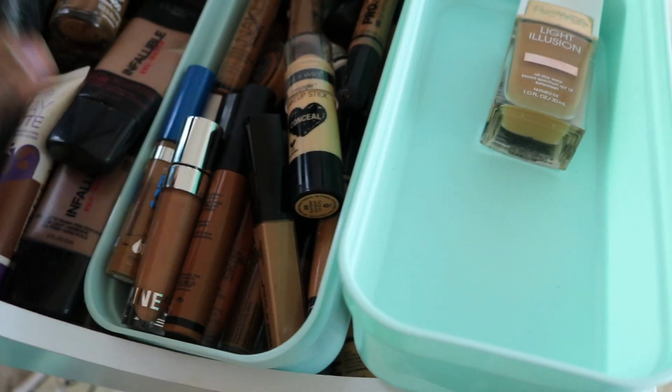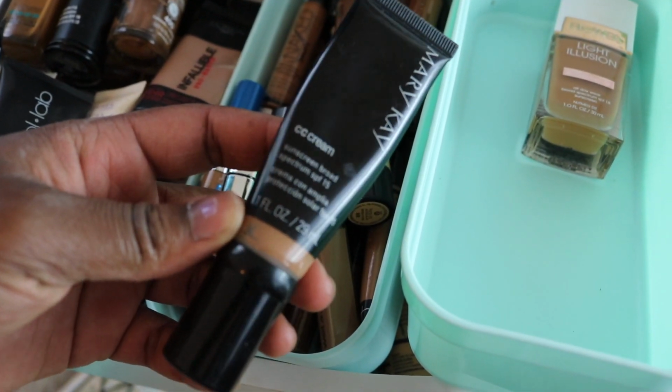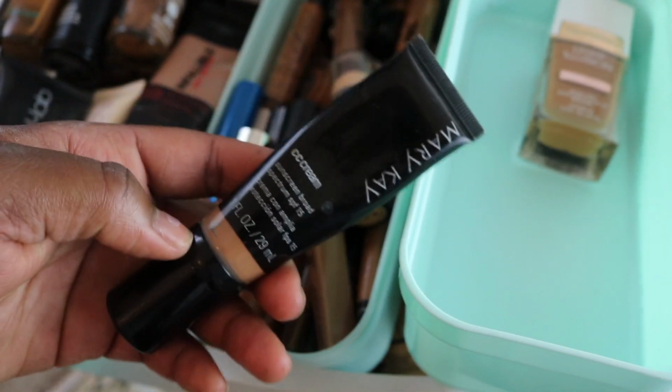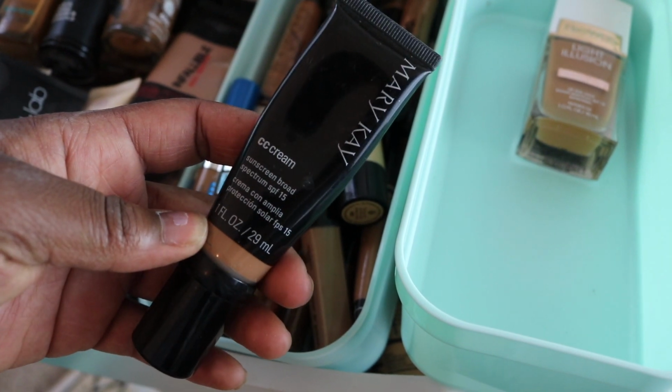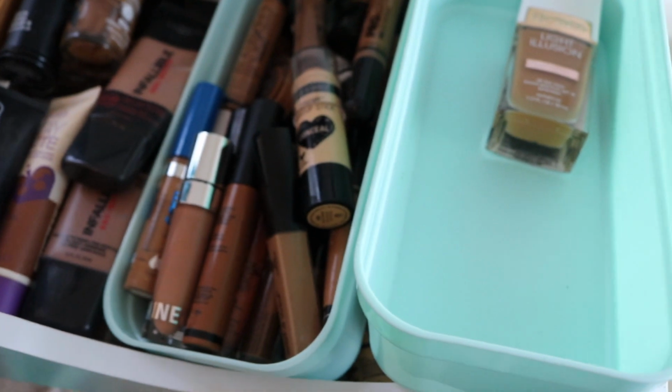The first keep. I have this Mary Kay CC cream, and I have this in the shade Deep. It isn't an excellent color match for me. It is a CC cream and it has broad spectrum 15, but I'm just not a fan of this anymore, so we are going to get rid of it.